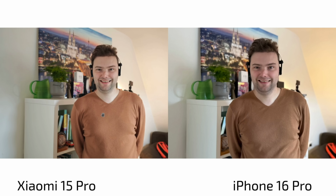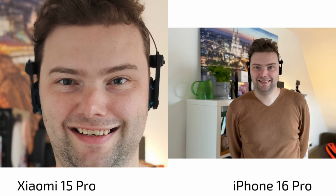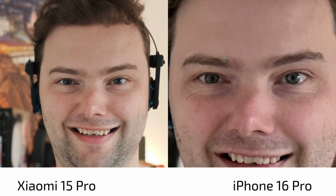35mm portraits here, actually 36 on the iPhone. Instead of 1.5, I should have gone to 1.4 because it has 24mm. Anyway, what we can clearly see is here a more reddish kind of face again, the wrong color for my shirt, because the color is this one here. And in general, a little bit too much contrast still on the Xiaomi, where I think the contrast level is a bit better on the iPhone.